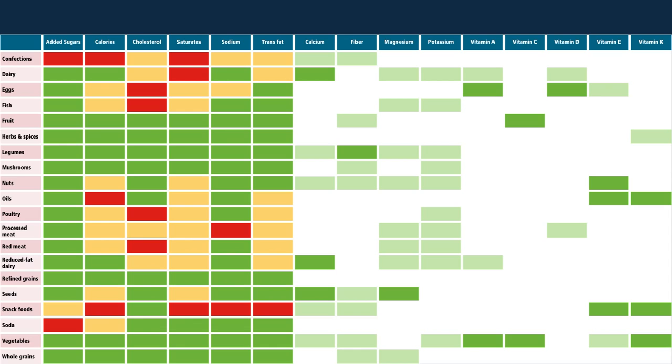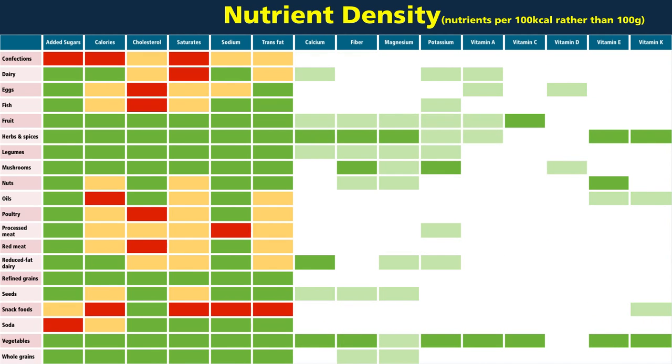Okay, now this is nutrients per typically 100 grams, about 3.5 ounces. But that's not how our body keeps track of what we eat. The body's food currency is in calories, not grams. Our body monitors how much energy we eat, not the weight of food. We only have about 2,000 calories in the calorie bank to spend every day, so to maximize our nutrient purchase, we want to eat the most nutrient-dense food.